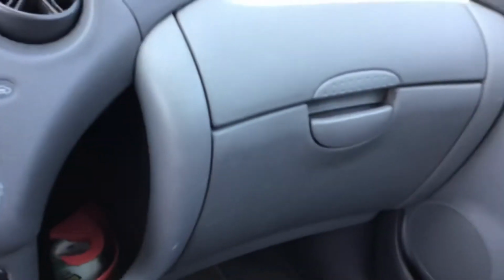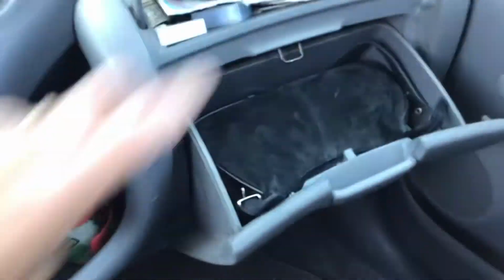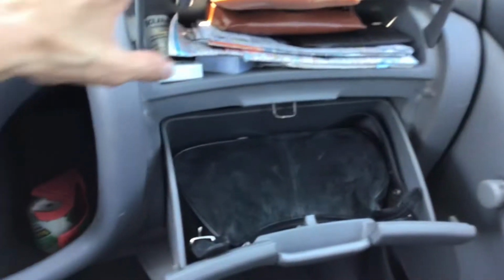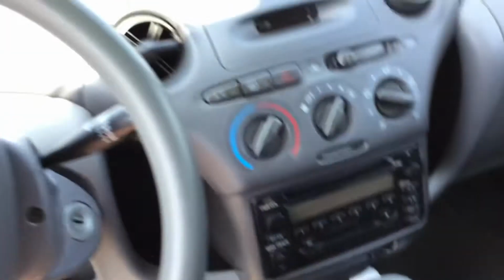And there is a double, what do you call that? A double glove compartment, which holds a lot of things. Another door pocket. And over here we have under the seat another drawer with more space where I keep my CDs and my car manual.